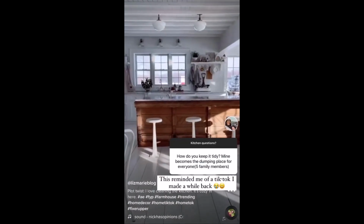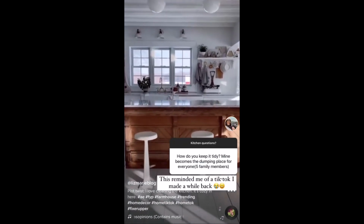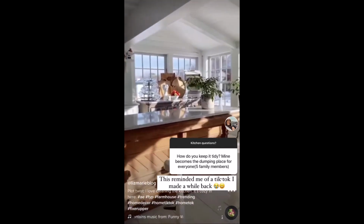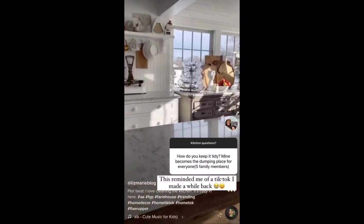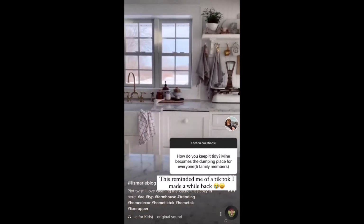Why is three-quarters of my life just cleaning my kitchen? For real, anytime I have a free moment, I'm like, I guess I need to go do the dishes now. I guess I need to go break down that cardboard. I guess I need to go sweep the kitchen. Like, I have other interests. I have other hobbies.